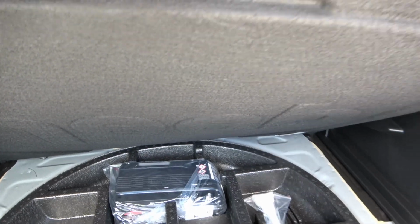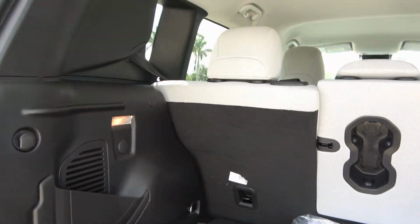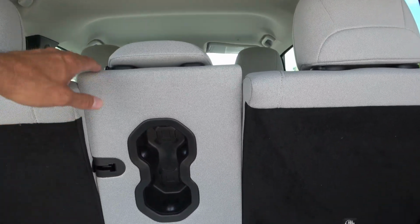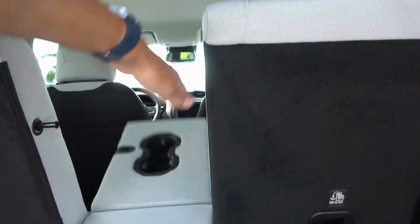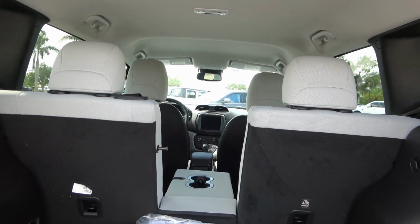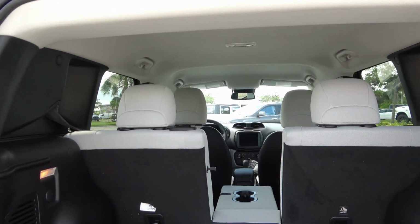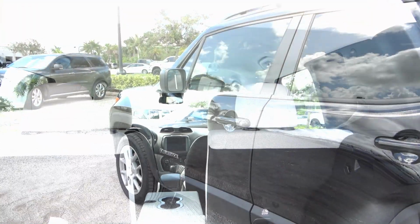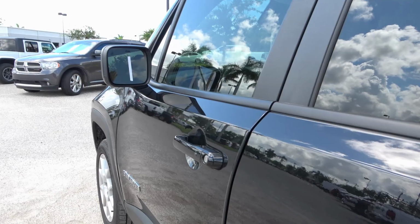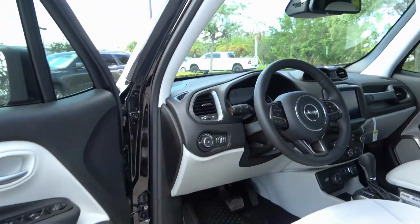You do have a fix-a-flat, so no spare tire on this particular model. You have some lights inside of this back area, which is a plus, and you can see this basically folds down, creating an armrest, but you also can put some longer materials through here, and the seats fold down, obviously 40, 20, and 40. As always, let's hear the sound of the closing door. It's okay. It's probably 4 out of 10 if I were to rate it.